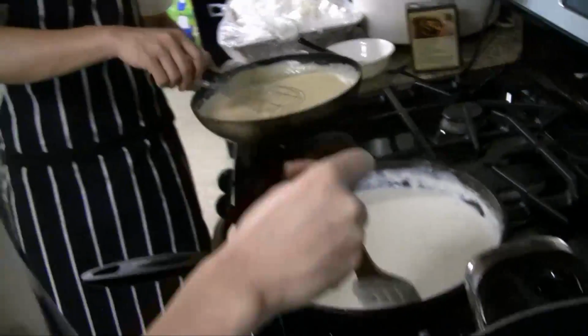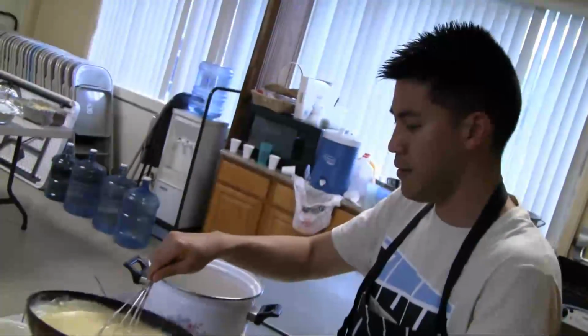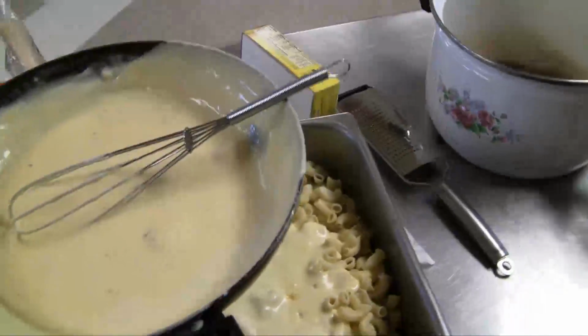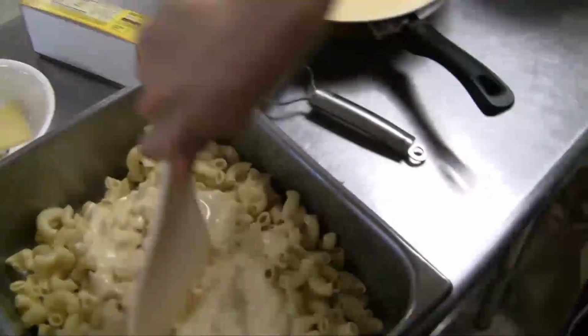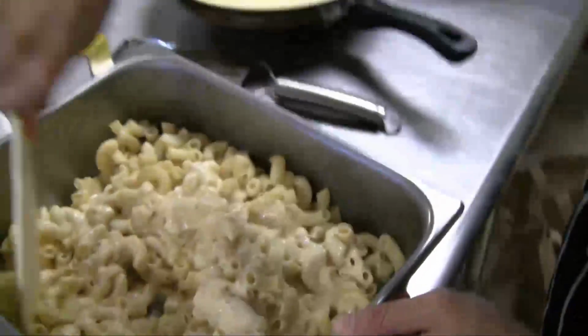And it looks like Dan is about ready to pour the sauce over the macaroni. The thing is, right now I don't know how much macaroni I have, so I don't want to overpower the ratio.